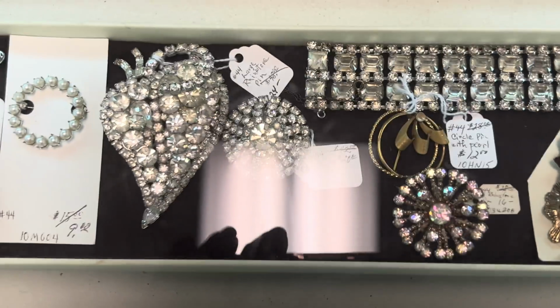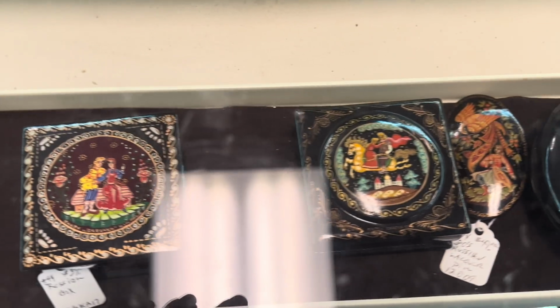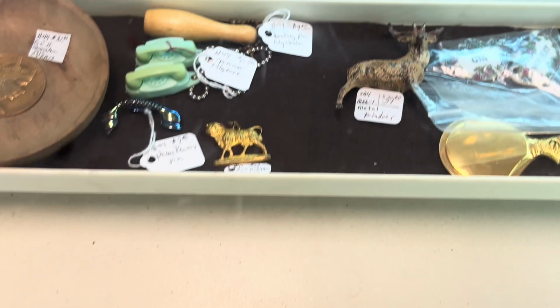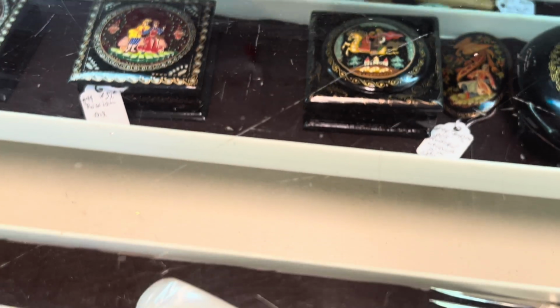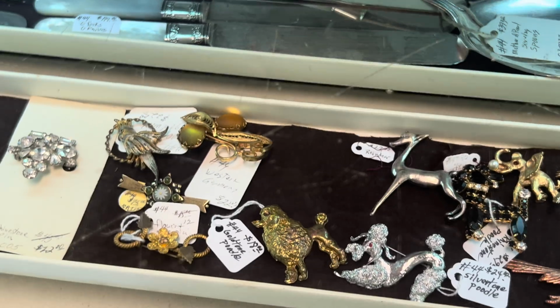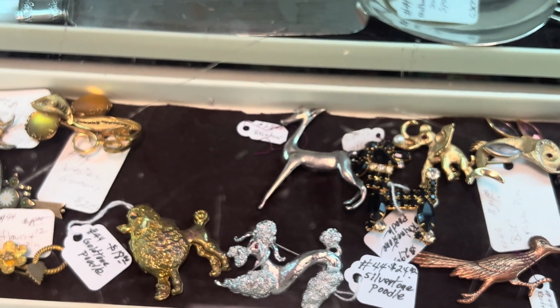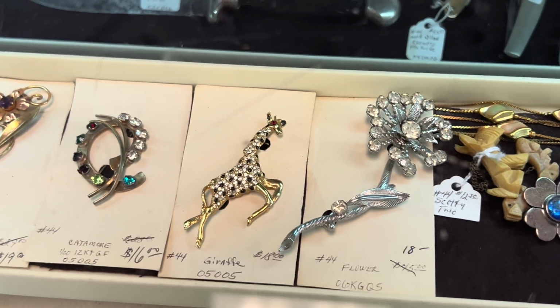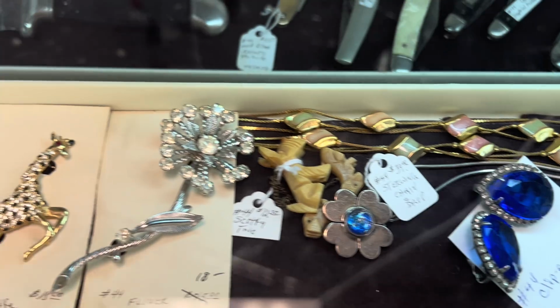This particular store had so much jewelry, as most of them do. Like I said, in every single corner, every little nook and cranny, everything. Lacquered boxes and brooches to, oh my gosh, just so many. I even saw things that I already own, which is always fun to do, because it's interesting to see what they're going for, what they're selling for, what I may have purchased them for, and even finding out their history.